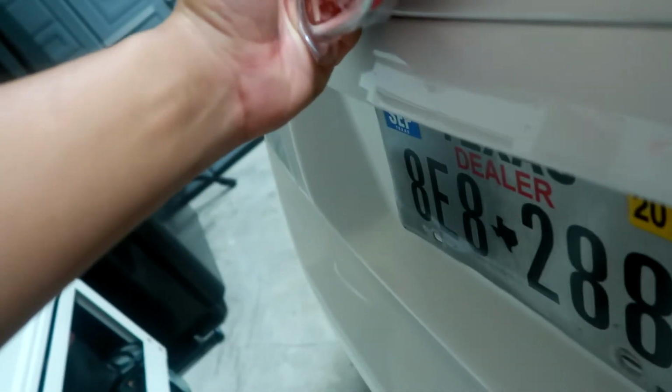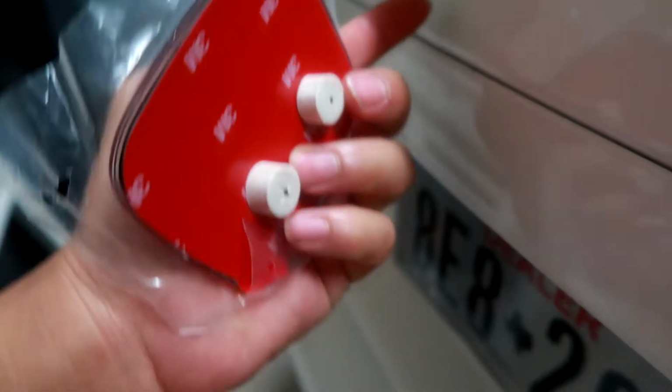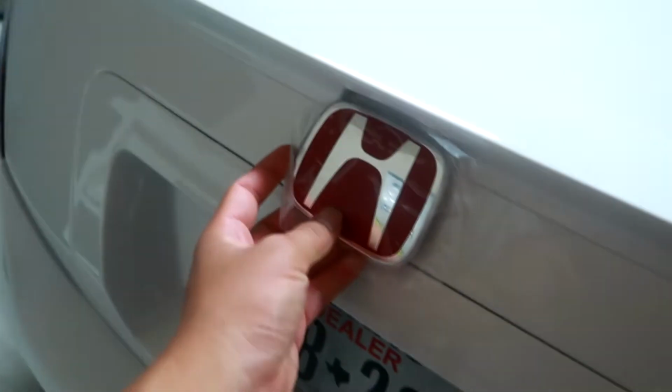I don't think the holes can be utilized. Let me show you guys why. Okay, so if you see the two stock holes, this badge doesn't quite fit on it. I'm not sure if you guys can see. It doesn't quite line up. If I flip it around, then I could make it work, but then my Honda emblem is going to be upside down. Definitely don't want that.